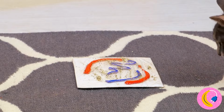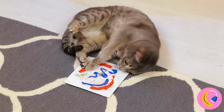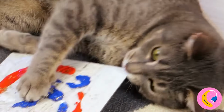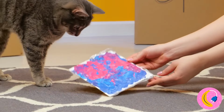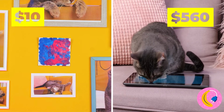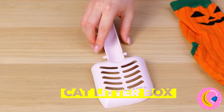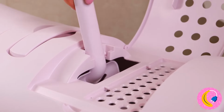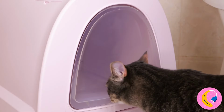Of course, adding catnip sure helps. And now you've got a kitty original to hang on the wall. What a deal! Well, when it comes to your cat's litter box, it's usually for the best to splurge. Cats need their privacy after all.